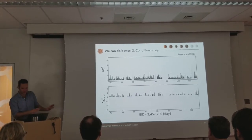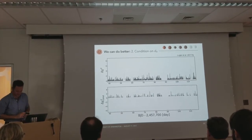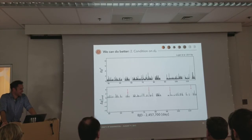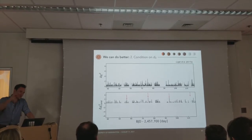And maybe, just maybe, you can see that there's this peak, that peak, and then a peak over here, corresponding to the 4 transits of TRAPPIST-1h. Again, not a smoking gun, but those are equally spaced, 18.766 days apart. But we can do even better.